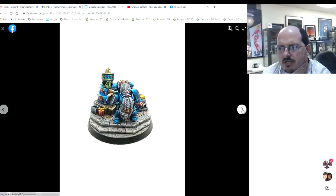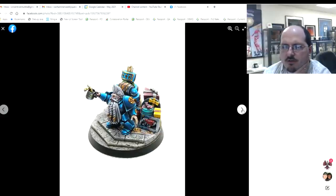Now, as to the armor itself on the guy, yeah, I find all that completely credible, realistic. I actually think it's the strong part of this piece. I like your lines.